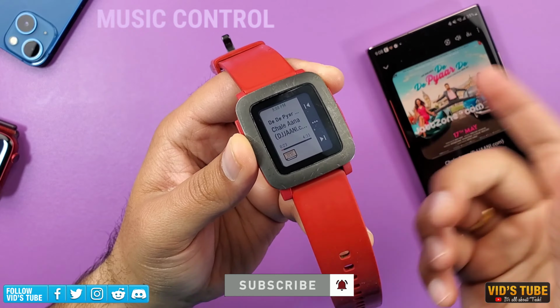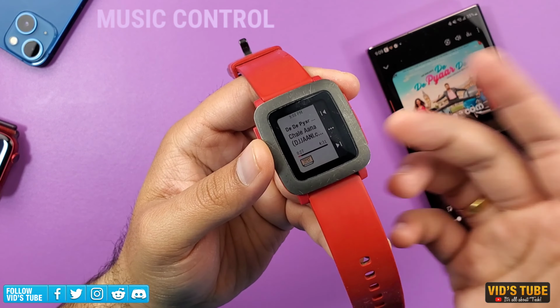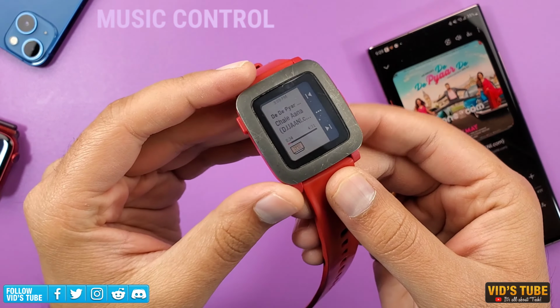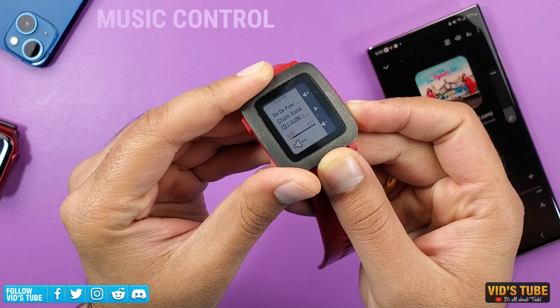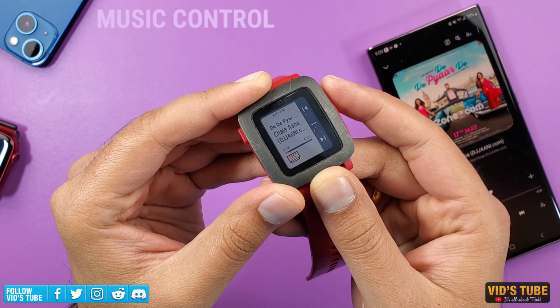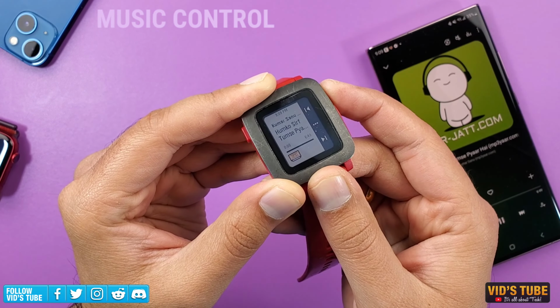Yes, this watch at that point in time is able to control the phone's music player with details of the song, timeline, etc. displayed right on the watch. You can also play and pause, control the volume, skip a track forward or backward, and honestly, it's very responsive to this date even after 8 years.